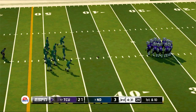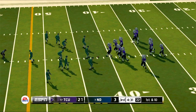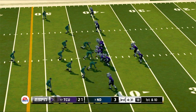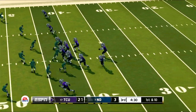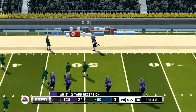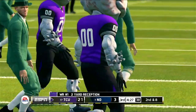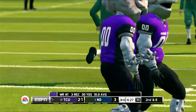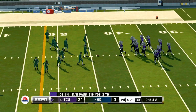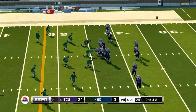Taking the field again now is the offense, and I got to tell you, these guys have just been a defensive nightmare on the past few drives. Down. He steps out right around the 44-yard line. That makes it second and eight. From their own 44-yard line, it's second down.